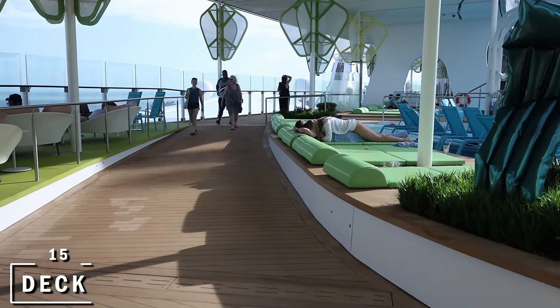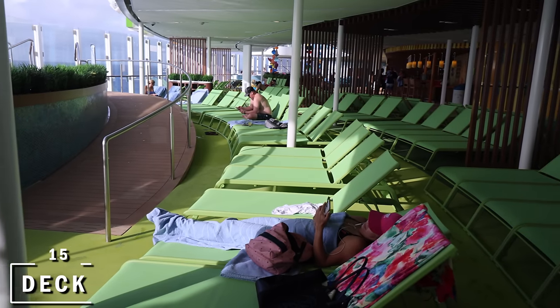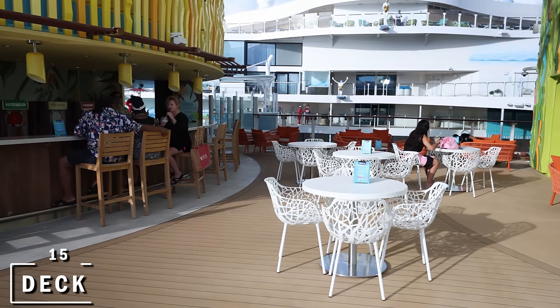There are tons of loungers, both in the sun and in the shade. Comfortable seating throughout, and places to sit and eat. Chill Island is midship on decks 15 and 16. We'll show you 15 first and then we'll take you upstairs.